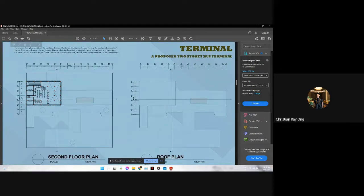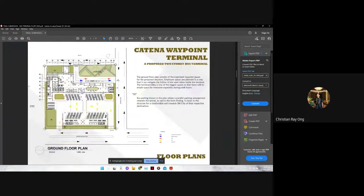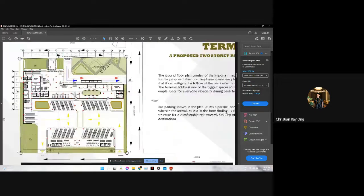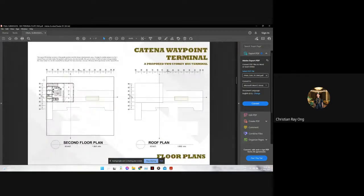Wait, sorry, sir. Ground floor to the stairs. Yeah, going to the second floor. And then I opened it to below here, sir, as shown, to increase the ceiling height.